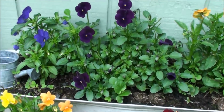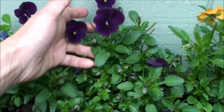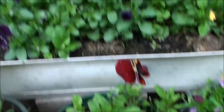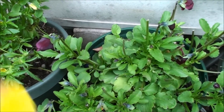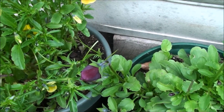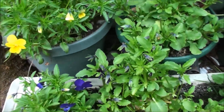God is good all the time, and I'm out here on the deck getting ready to collect some pansies for making some tea. One of my favorite blends involves fresh pansies. I prefer fresh pansies for teas over the dried pansies. My dried pansies mostly get used for infused oils and soaps and stuff like that. But when it comes to making vinegar and tea using the pansies, I prefer to have the fresh ones. I just think they yield a better flavor of tea.